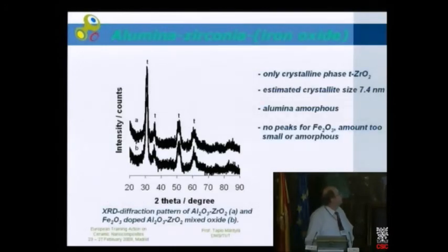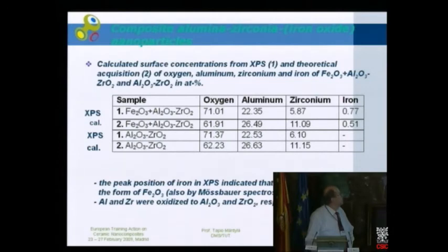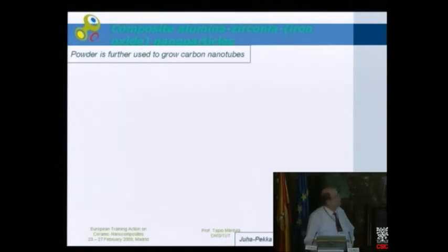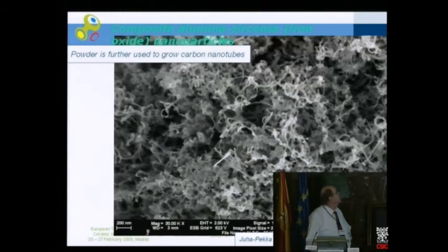And what we get is a powder with crystalline zirconia, tetragonal, and having a small crystallite size. Alumina is typically amorphous, and if we add iron there, then it's so small that it's not found in the X-ray, but by XPS it can be found, and also by mass spectroscopy. And here are pictures of the particles obtained by this process, and they are further used to grow carbon nanotubes.